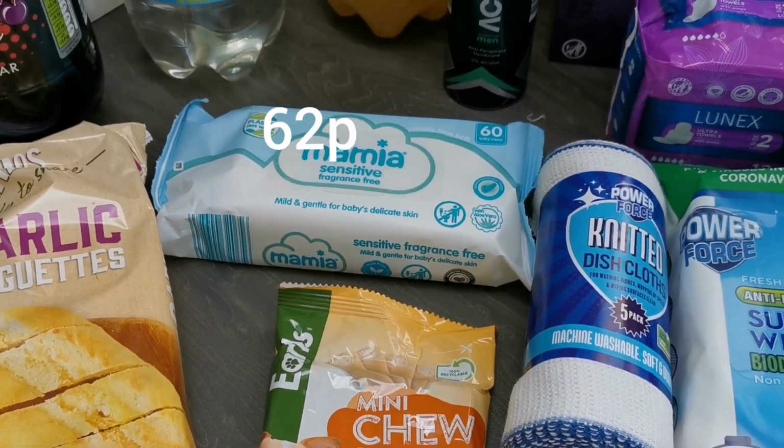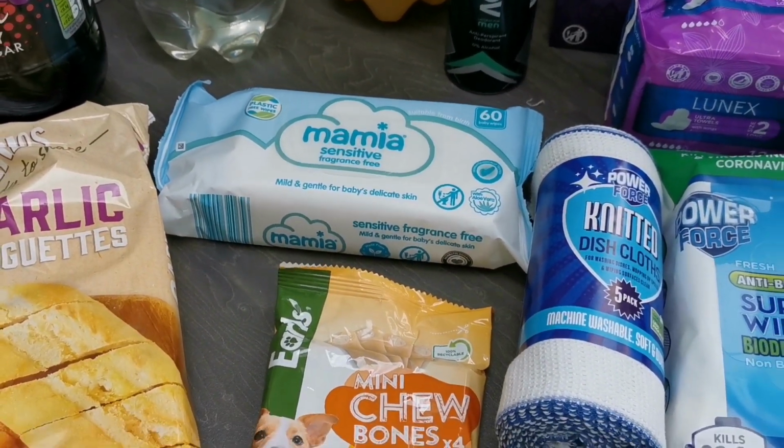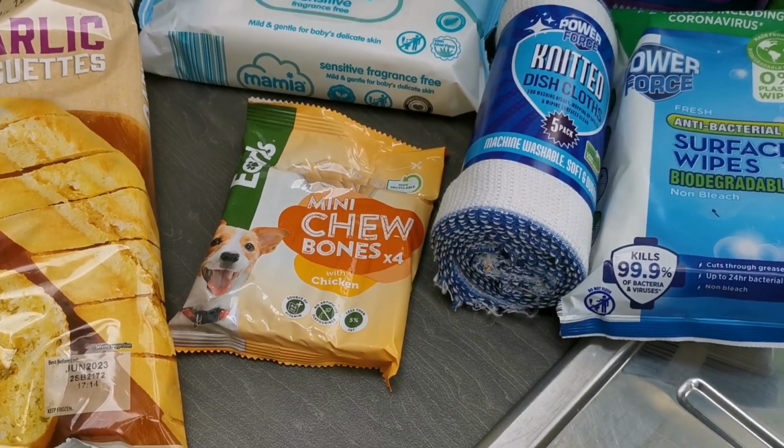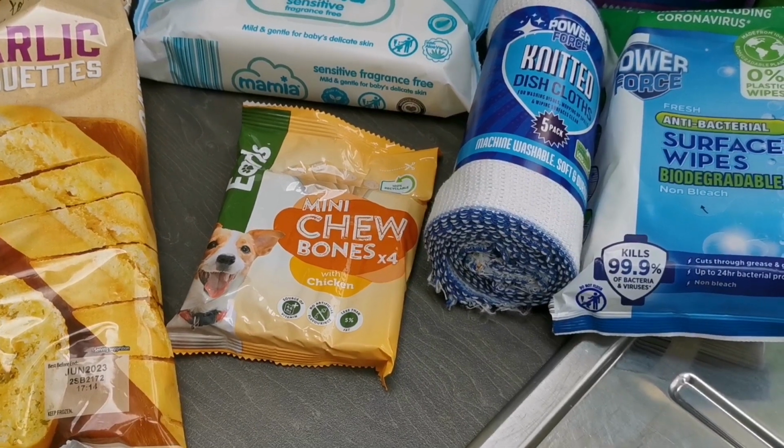Some baby wipes, again, for my puppies, who are like babies, and some chew bones for them as well, which will last them quite a while and give me a bit of peace.